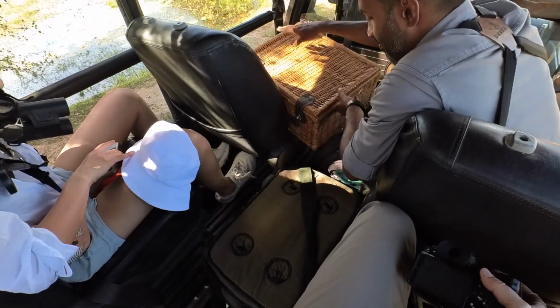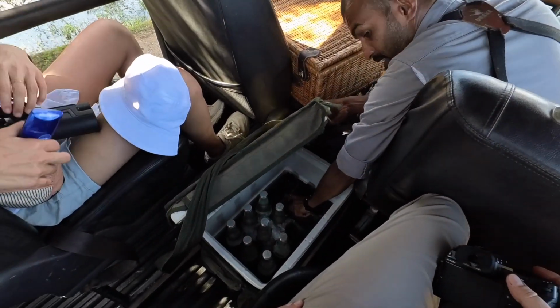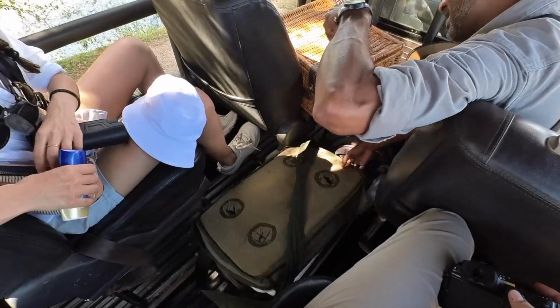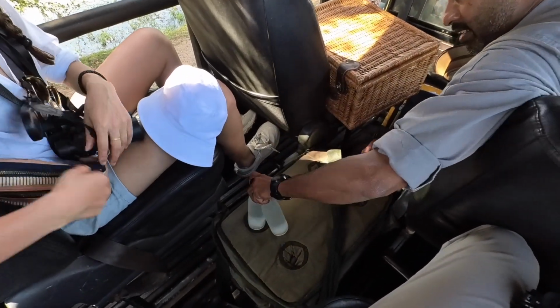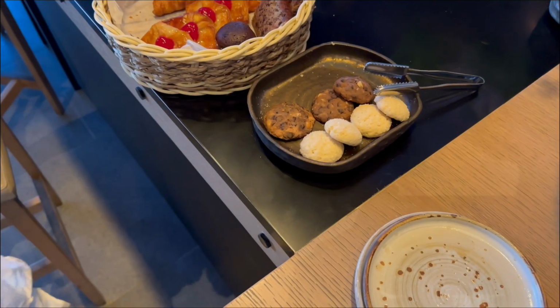Of course, there are some amenities. You do have some cold drinks. There's a cold box with some juices, coconut water, and regular water. You also have the option, depending on whether you get a morning or evening safari, on some food.